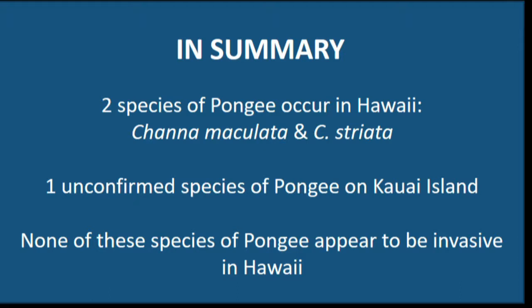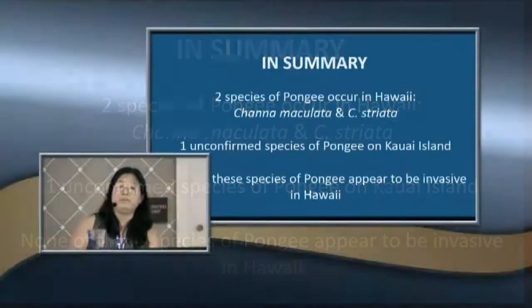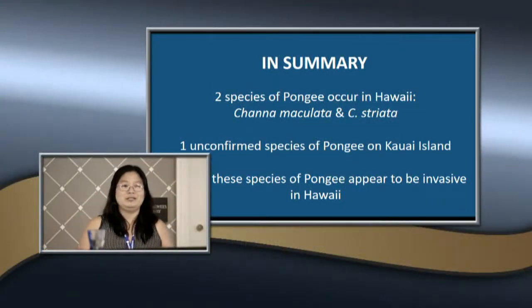If it can be confirmed that the species on Kauai is C. striata, then it's possible that both species may have been introduced to Hawaii by the Chinese immigrants, especially since both species originate from the same geographical area. So far, none of the species of pongee in Hawaii appear to be problematic or invasive at this time. That concludes my presentation. Thank you.